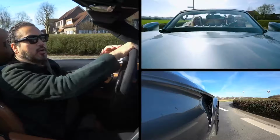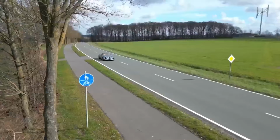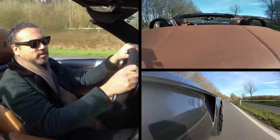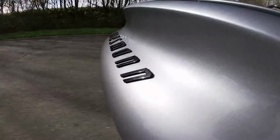Wiesmann predicts that the dual motor can deliver up to 680 horsepower and that the 800-volt 92 kilowatt-hour battery will give it a range of over 300 miles. It's not just about the speed it gets to, but much more about the journey. We do 0 to 60 in 2.9 seconds. Priced from €300,000, the first year of pre-orders for the car have already sold out.